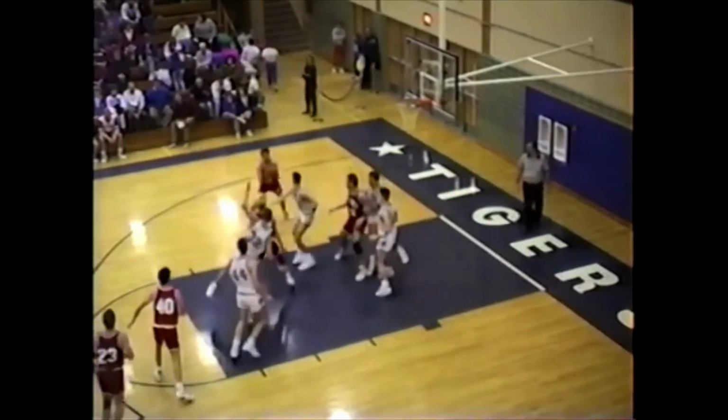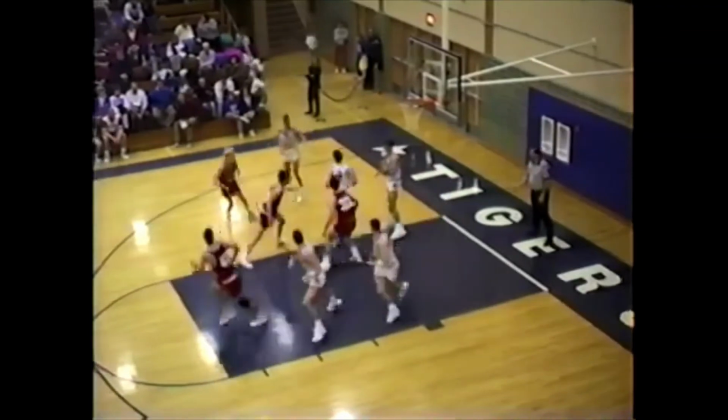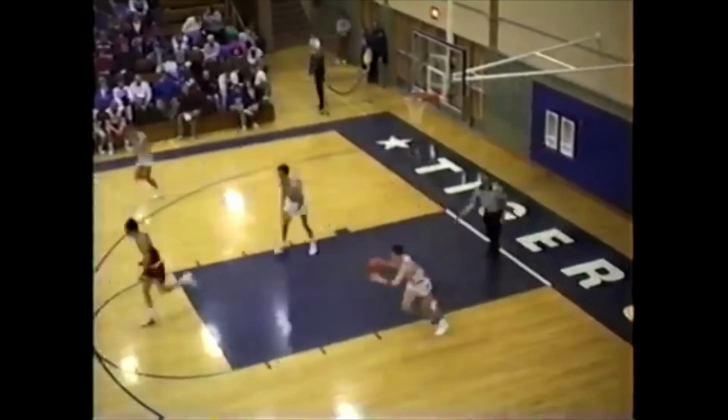Driving is Vizane. Cut off. Kicks it back to the outside. Kaufman's pull-up jumper from 5. No good. Rebound. Boy, the Tigers have to scrap for every rebound, don't they? They do. They've got to fight really hard. That's a scrapping, fighting Ottawa team. They crashed the boards like nobody we've seen before.